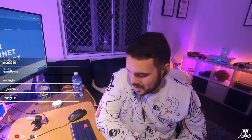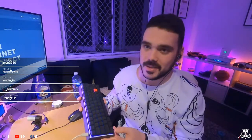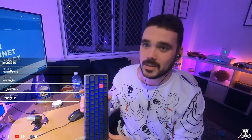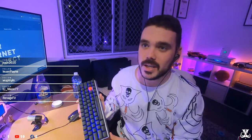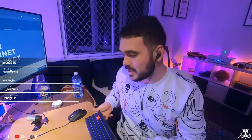Hafizzy says, when are we lubing up this new looking keyboard? A lot of it came pre-lubed, but I'm going to buy some new stems for it because I don't like the stems that are in here. But yeah, I might lube it up one day during the week. I've got some time tomorrow night, but I actually want to do a video.